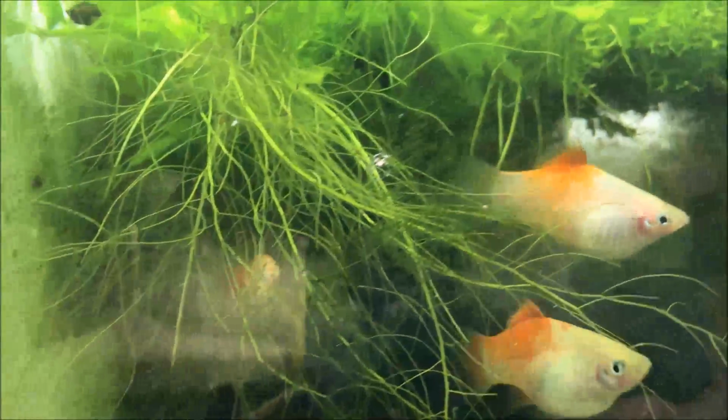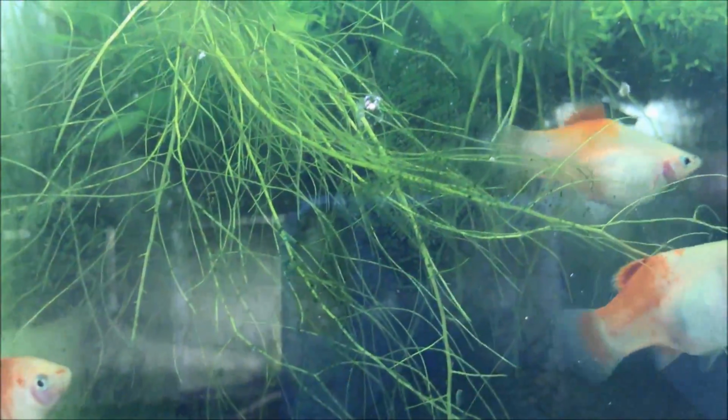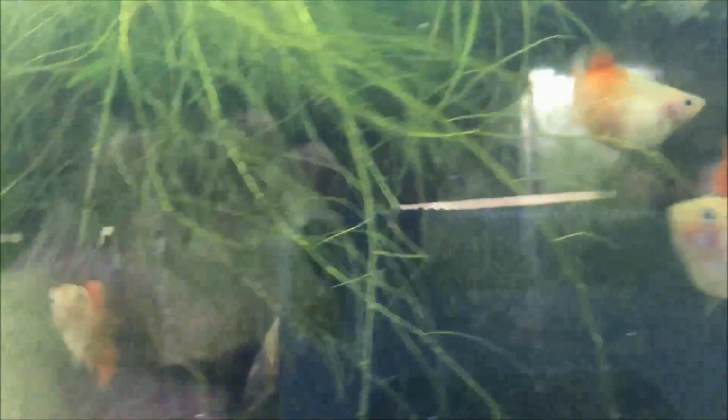What else? We'll go up to the top. So, red panda guppies, peppermint, they're not red panda guppies. I wish they were. Red panda platies or peppermint platies.